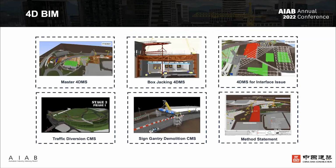Our team fully utilized 4D BIM for resource allocation, site logistics, live traffic diversion, and risk mitigation. We generate accurate phasing plans and sequencing models that help communication and collaboration with different project teams, especially planners and engineers, like 4D simulation for the master program to demonstrate the interface issues and traffic diversion. They can access the material and resources and the progress tracking. Different scenarios are also presented to them to select a feasible site logistics scheme. Those 4D simulations are also attached in the method statement for submission.